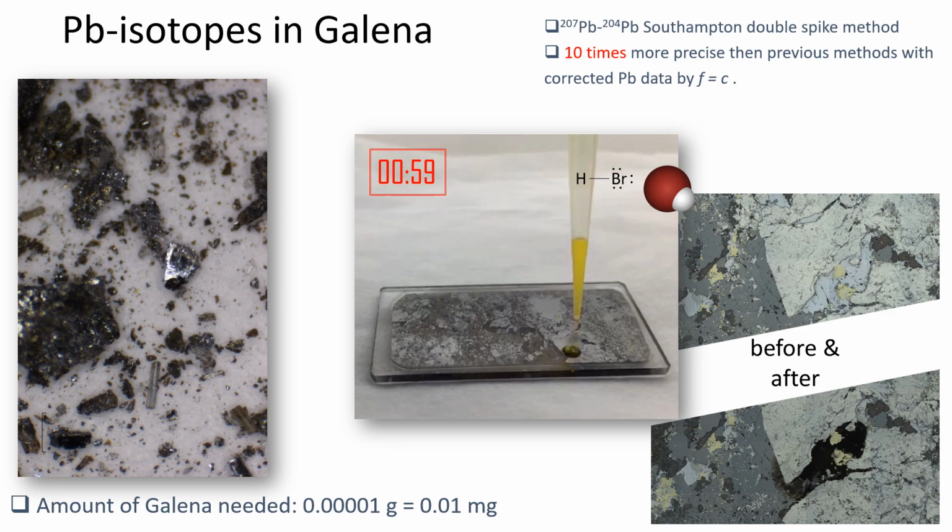So we measured lead from a very, very small piece of galena which we dissolved, or we just put a little drop of HBr into a thin section, and then that will dissolve the galena, which we then pick back up with a pipette, and we measure the content of lead in that.